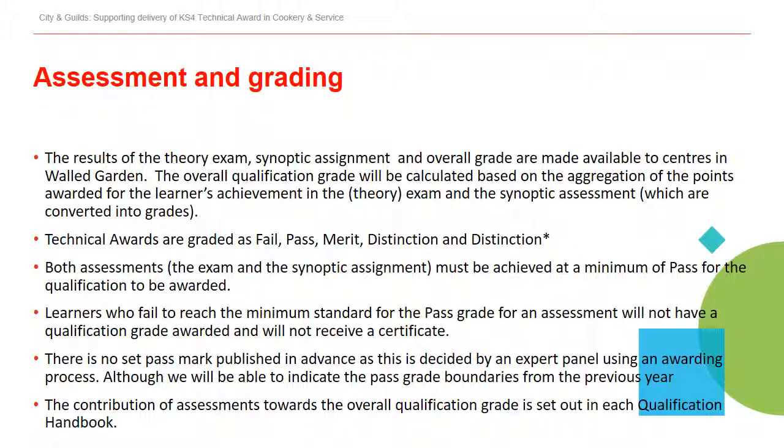There is no set pass mark published in advance, as this is decided by an expert panel using an awarding process, although you will be able to look at the grade pass boundaries from the previous year, which give an indication of what the pass boundaries would be for this qualification. The contribution of assessments towards the overall grade is set out in each of the qualification handbooks.